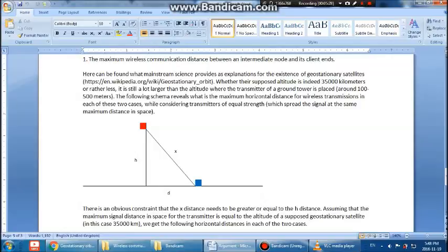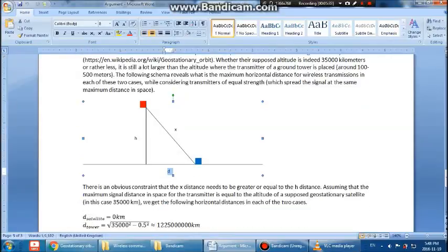And d is what we're trying to deduce. It is the horizontal distance of the signal which is received by the clients.